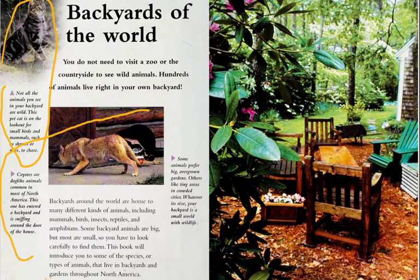This caption is about coyotes. Some people say coyotes. Coyotes are dog-like animals common in most of North America. This one has entered a backyard and is sniffing around the door of the house. People don't like having coyotes so close to them, and they really don't like their cousins, the coy wolf, either.